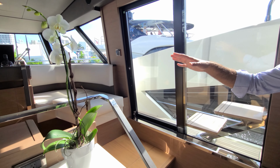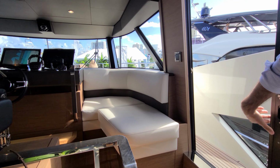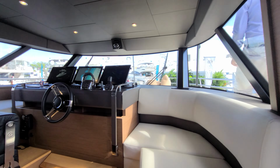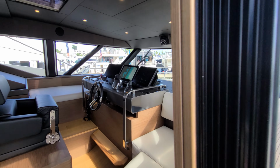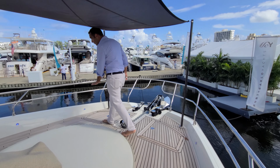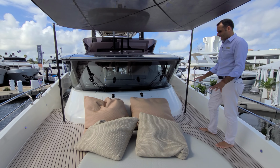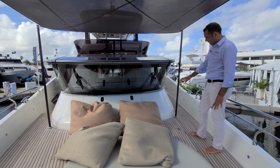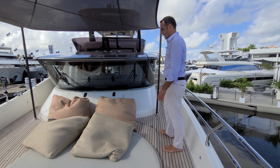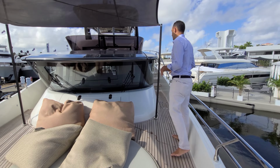Okay, and that's access to the helm, very nice helm, and as well a side door for access to the foredeck, with only 2 stairs here to get on the foredeck. Very nice flat foredeck with our foredeck lounge package. Very nice and simple to maintain, with visibility from the helm seat in case you would want to use the foredeck. But again, on this boat, the party happens in the back with the flybridge.